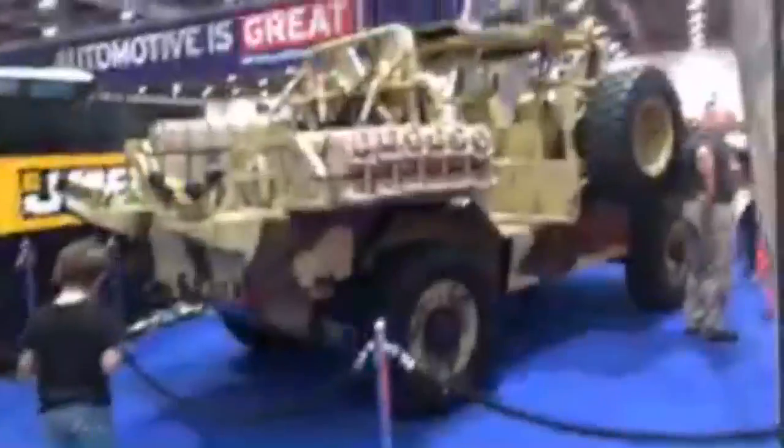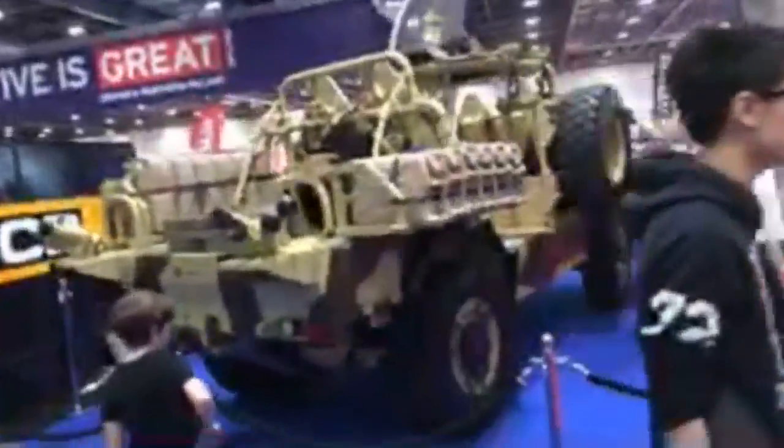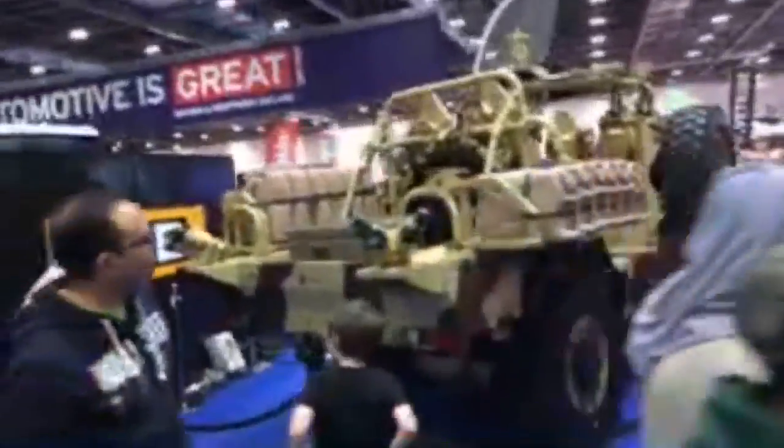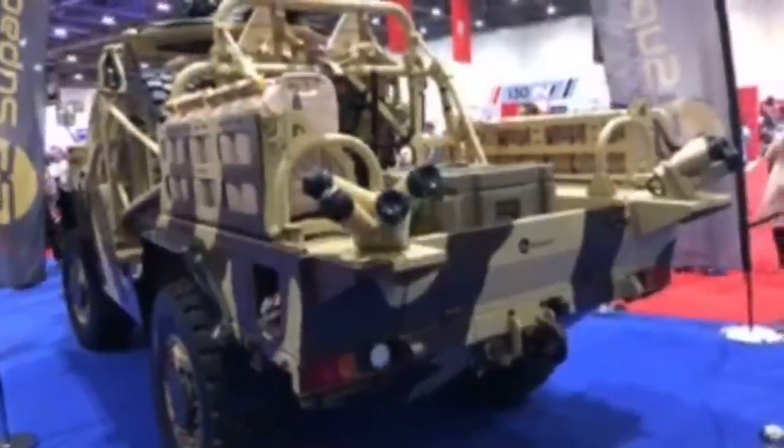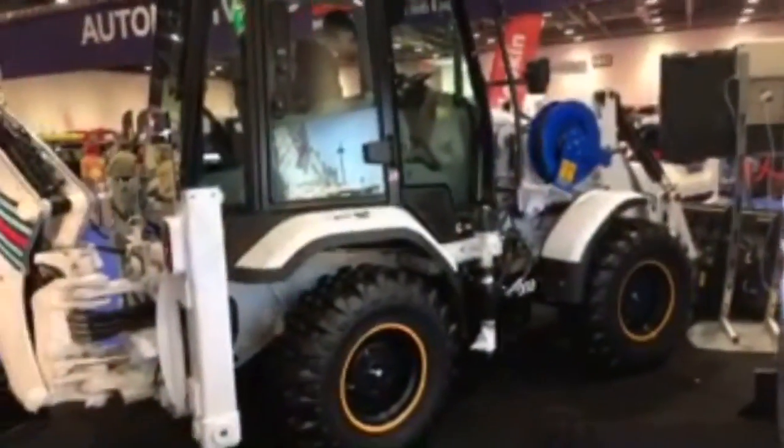Ooh! Jeep thing. Military stuff. Anyone nerding out about the military stuff at the minute? No idea what that is. Tractor. Another tractor by JCB this time, which is cool. And then, what else they got?